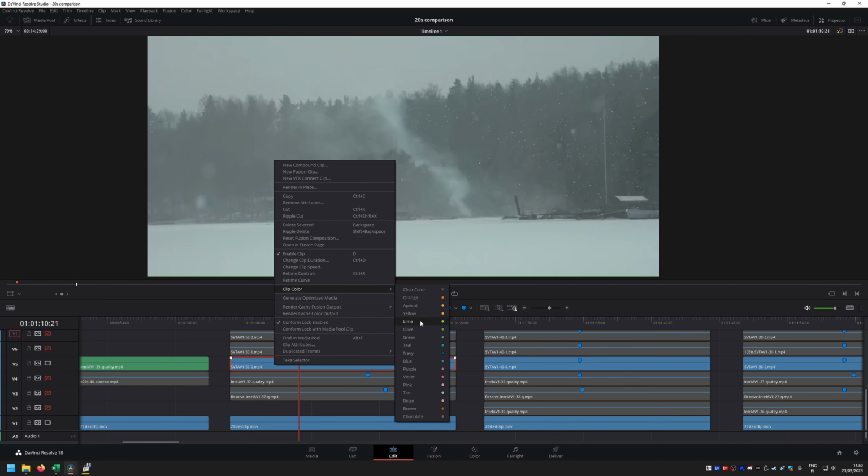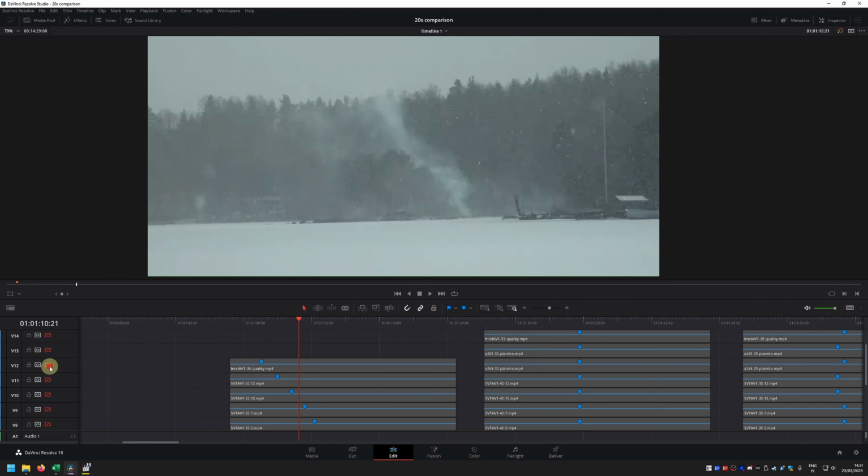This is better. So the winner from this is SVT AV1 slowest preset. Let's make it green again. But when it comes to the time the encoding takes, Intel is the clear winner. We will see more about this later.